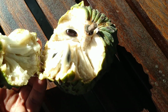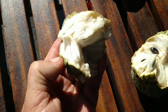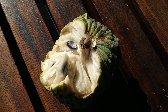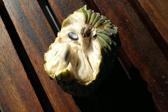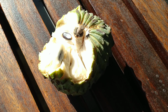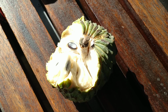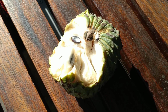Well, that's what it looks like on the inside. Still more or less like a chirimoya. The smell is like a chirimoya, no soursop smell. Taste-wise, it's like chirimoya with an additional flavor.